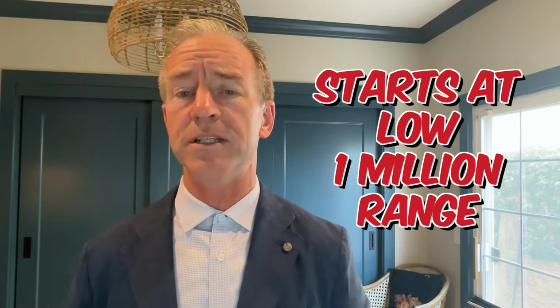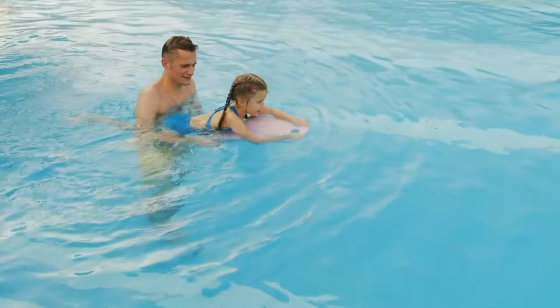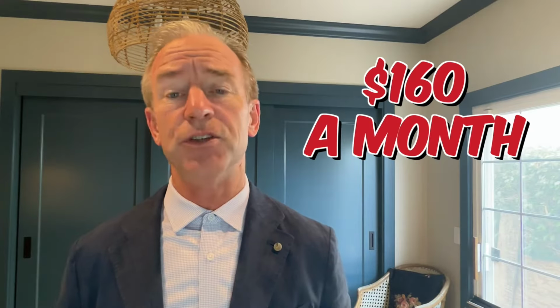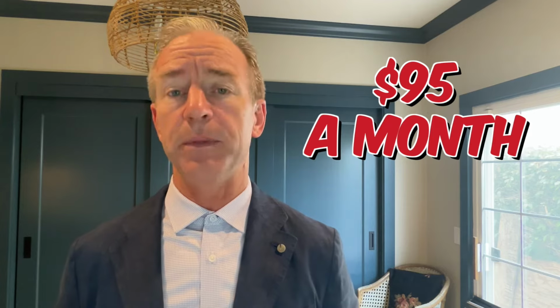The 3 communities are part of the Master Del Sol community, which includes parks and a common pool and spa area. The community fee will run about $160 a month during the development phase and is expected to decrease to $95 a month once the development is completed.